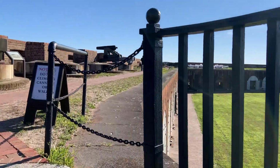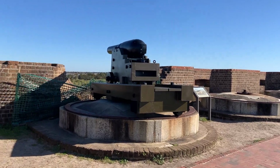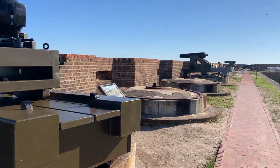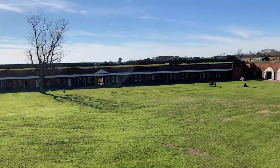Realizing that if the powder magazine was struck, it would explode, destroying the fort and causing great casualty, the Confederate troops surrendered on the next day, April 11, 1862, and the fort was then occupied by the Union Army. Watch your step.